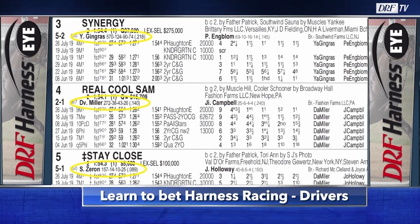Obviously, driver changes, which we'll touch on in a moment, are very important. But the driver is prominently displayed next to the horse's number and the horse's name, and that's probably the first place where people's eyes gravitate when they first open up a past performance program.